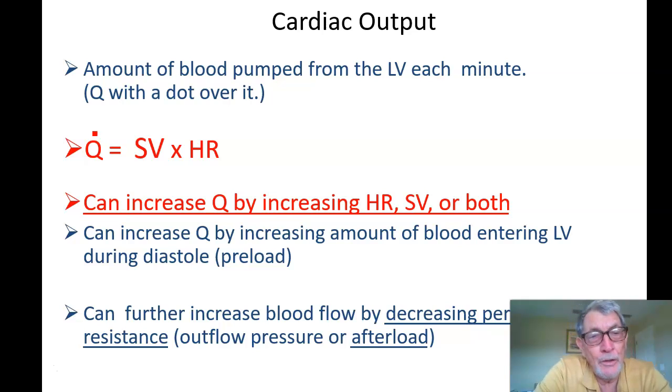So you can increase Q dot, cardiac output per minute, by either increasing heart rate or stroke volume. Like if you speed your heart up, you're going to put out more blood. If you squeeze harder, you're going to put out more blood. What actually happens in a healthy heart is you do both. During exercise, your heart speeds up and it squeezes harder, so you push more blood out.